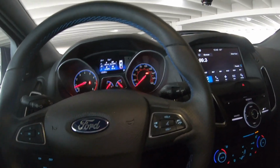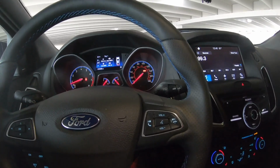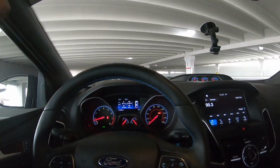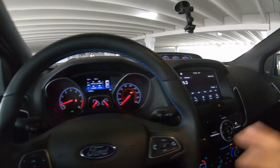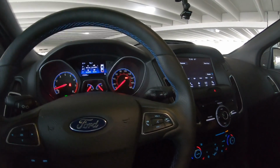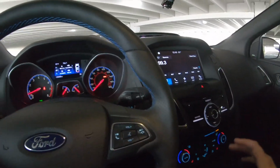So hot hatchback, this is honestly the hot hatchback. You know, the GTI and the ST are hot hatchbacks, but this is the hot hatchback. Now, of course, on the interior, it's fully loaded, so it has basically the premium interior from a Focus. You have the big screen with the Sony sound system, sounds really good.